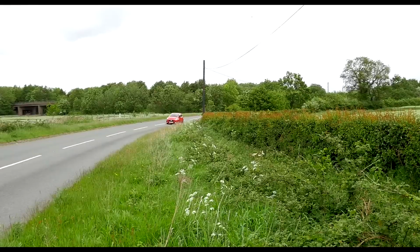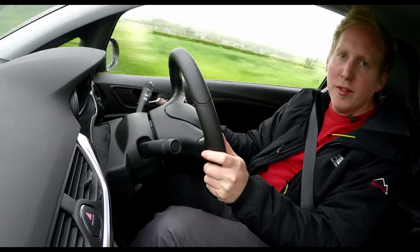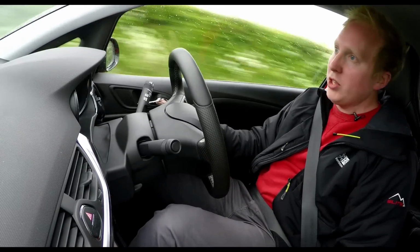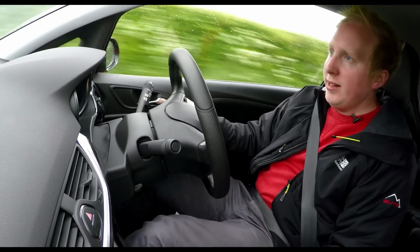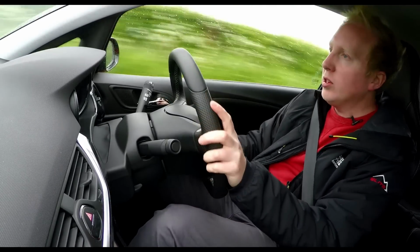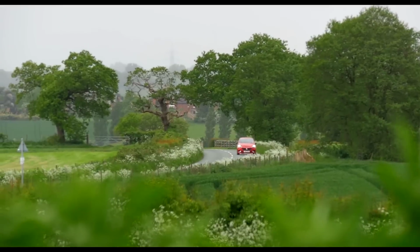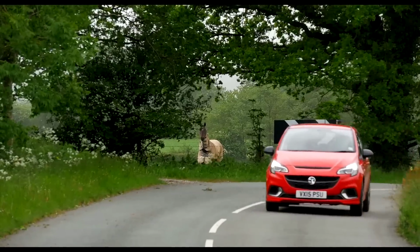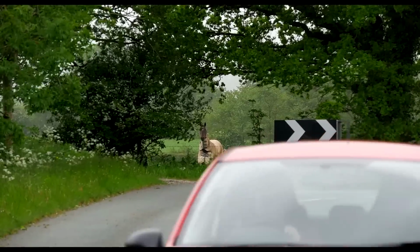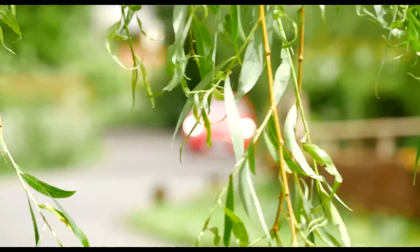Vauxhall has also really concentrated on the quality of this gear change, which is far better than before thanks to a short shifter, which really slots home very sweetly indeed. The steering's also more precise, and while the whole car still isn't quite as communicative as the fantastic Fiesta ST, we'd now take this over the Clio RS or even the Peugeot 208 GTI.